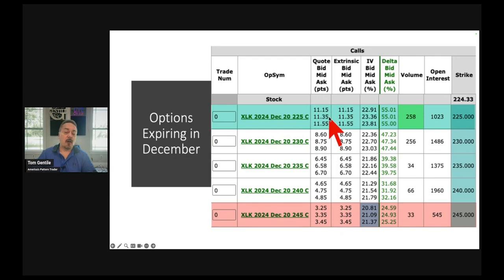We can simply buy call options if we believe that we see XLK making its move above 240, making its move into that area of the mid 240s. If we see that, then we possibly could see a double on this particular trade. If you don't see anything like that, maybe you say, oh, maybe it's going to go to the mid 230s, then perhaps spreading that might make sense.